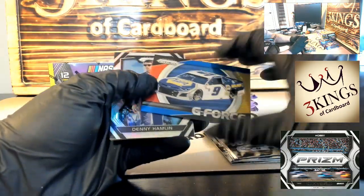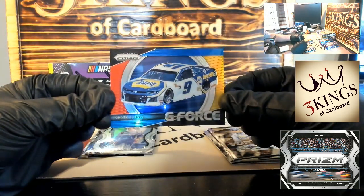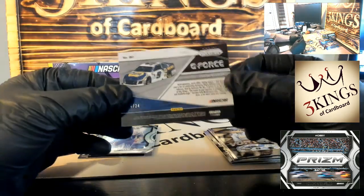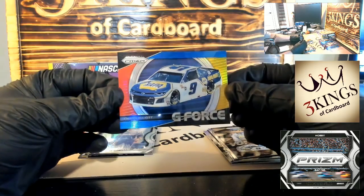Ooh, how about a rainbow Chase Elliott? That is pretty. Numbered 4 of 24. That is a pretty card.